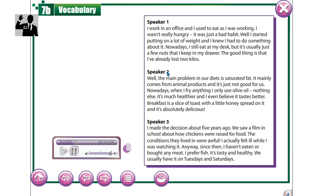Speaker 2. Well, the main problem in our diets is saturated fat. It mainly comes from animal products, and it's just not good for us. Nowadays, when I fry anything, I only use olive oil, nothing else. It's much healthier, and I even believe it tastes better. Breakfast is a slice of toast with a little honey spread on it, and it's absolutely delicious.